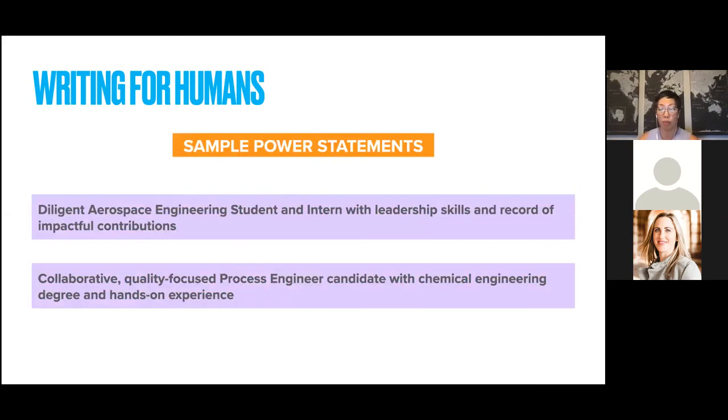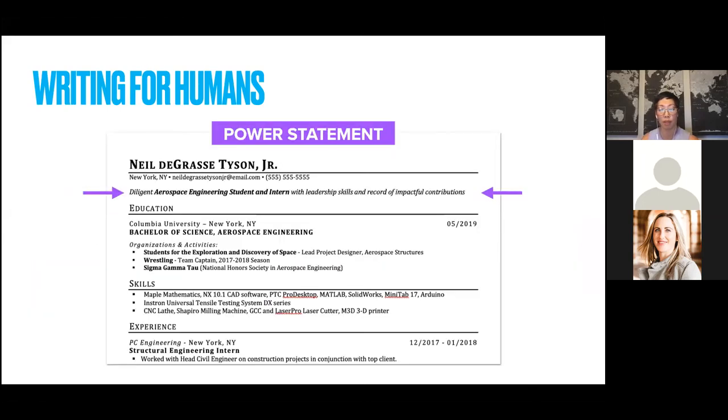And here are a couple of power statements. Diligent aerospace engineering student and intern with leadership skills and record of impactful contributions. Collaborative, quality-focused process engineer candidate with chemical engineering degree and hands-on experience. And where a power statement would go would be just right there at the top of the page under contact information. And you don't need to put a header that reads power statement. With the summary of qualifications you do, you want to include that header, just like the headers for education, skills, experience, etc.